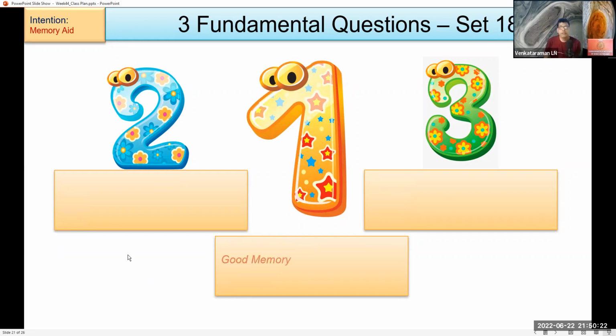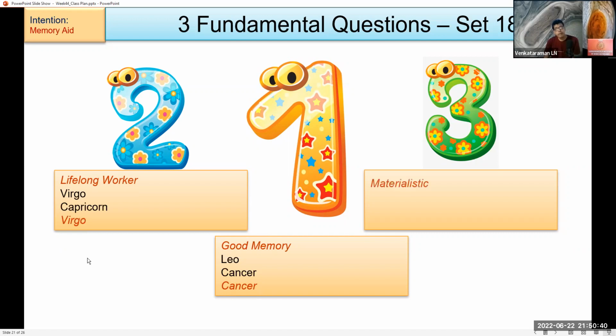Good memory. Is it Leo or Cancer? Cancer is right. Lifelong worker. Is it Virgo or Capricorn? Virgo. Materialist. Taurus or Libra? Taurus. Taurus is correct. That's the end of this. Very good. Good. Well done.